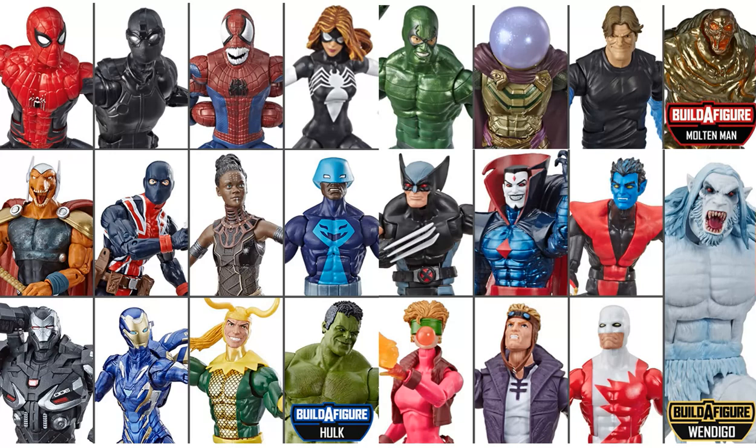To be honest, those are the majority of the figures I'm going to buy from all 3 of these waves. When it comes to the Hulk Build-A-Figure series, I only plan to get War Machine and Rescue. From the Wendigo Build-A-Figure series, I only plan to get Nightcrawler and Mr. Sinister. However, from the Molten Man series, I plan to get the majority of them. The only one that I think I'm definitely going to skip is this Spider-Man, the black and red Spider-Man suit, just because I'm not a fan of the suit, and he doesn't come with a Build-A-Figure piece. But all the rest do come with Build-A-Figure pieces. I want that Molten Man Build-A-Figure, so I do plan to get the entire series, other than that one Spider-Man.